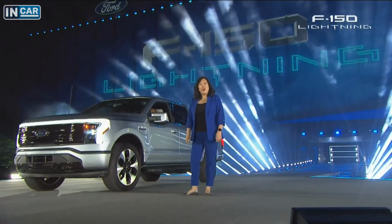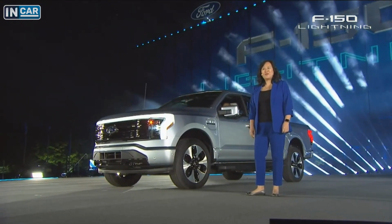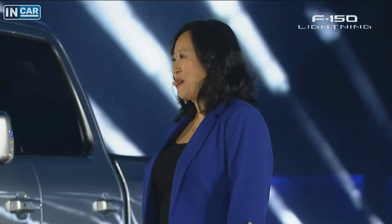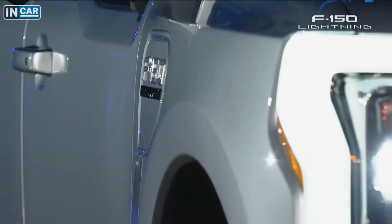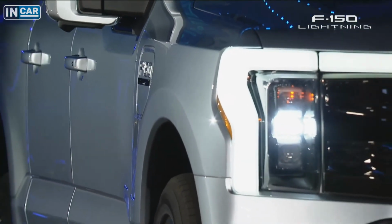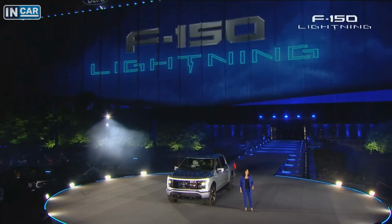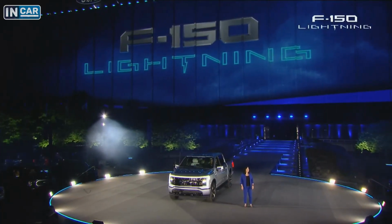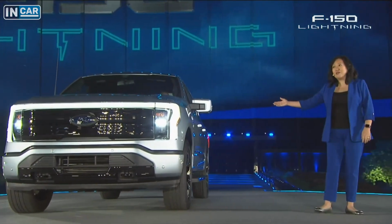Here it is, the all-new, all-electric, all-capable F-150 Lightning. I'm Linda Zhang. Tonight feels like a dream come true for me. It's a dream that started when I was 8 years old and rolled in a car for the first time, just after my family moved to America to start a new life. 11 years after that day, I joined Ford when I was 19. And now, I feel so fortunate to have led an amazing team that worked day and night for the past 3 years to create the truck of the future, F-150 Lightning.